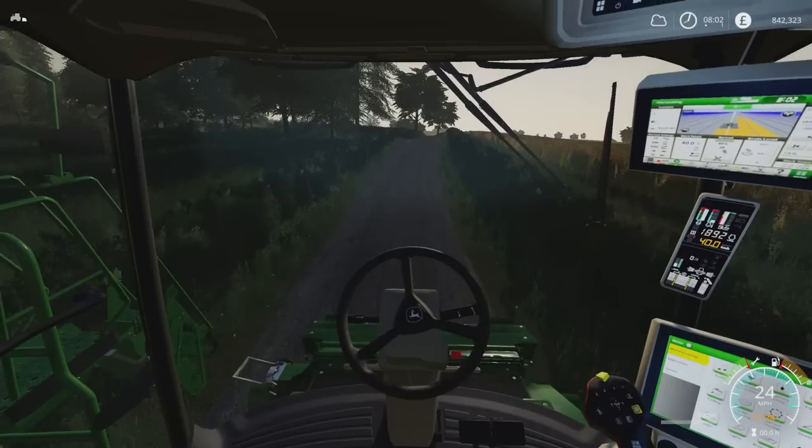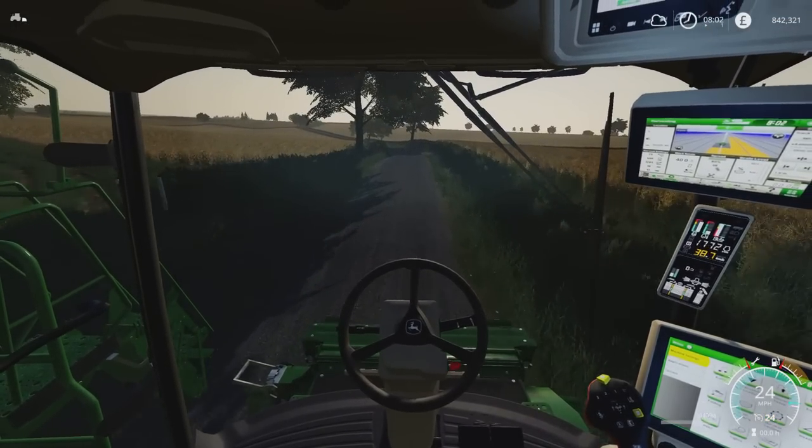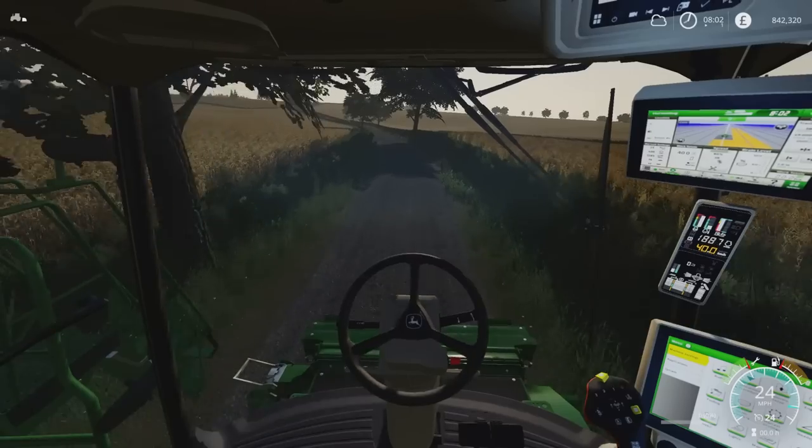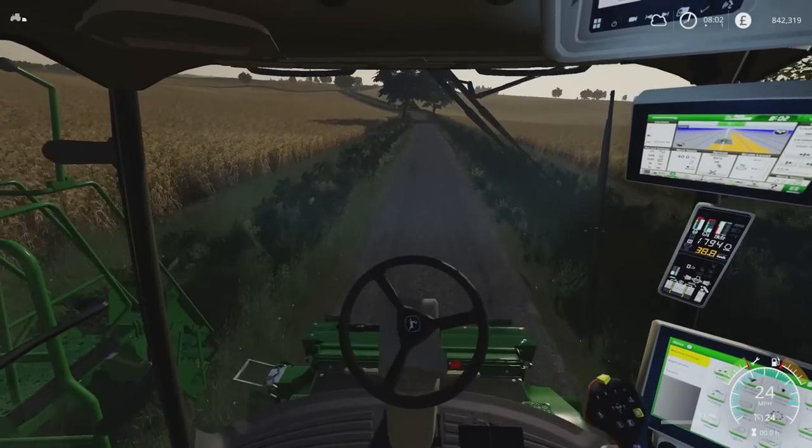Harvester number two, please. I think I do that every time I get a second harvester, don't I? Probably. So, we're in our second X9. Another US import.